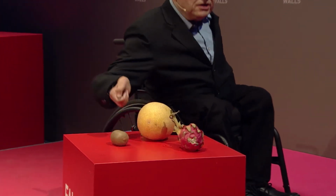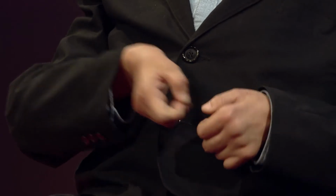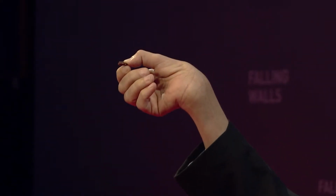And now comes the bitter truth for the century-old theory. This, ladies and gentlemen, this little raisin is about the size of a pigeon brain. It has no cortex, and it's very small.